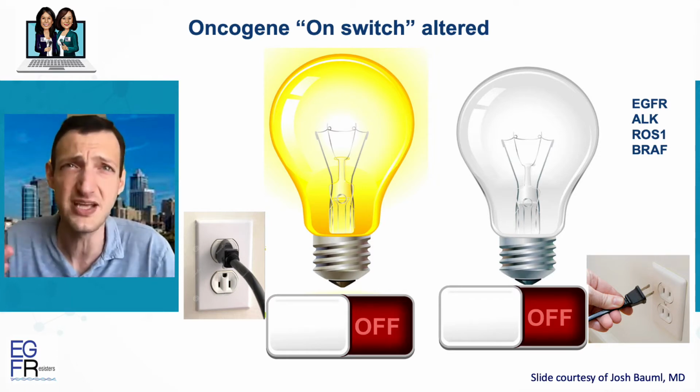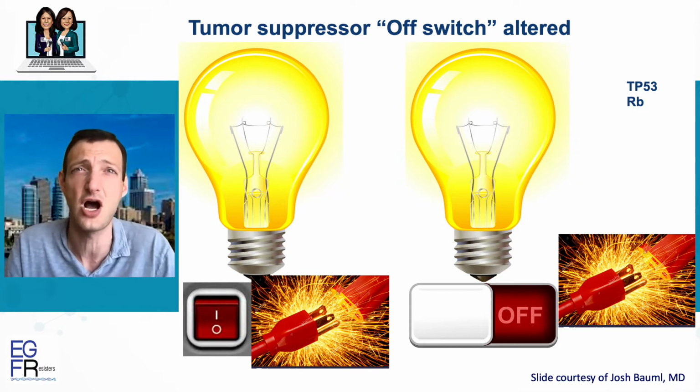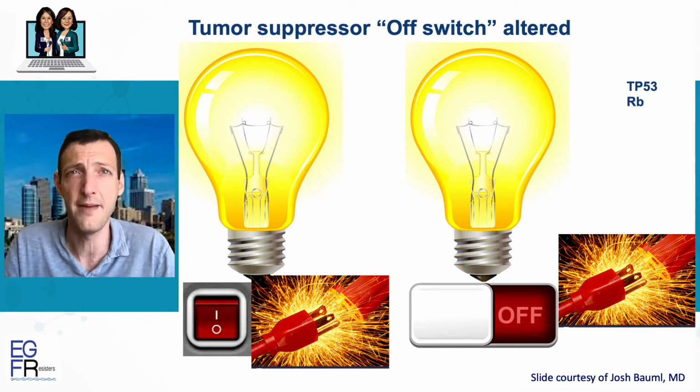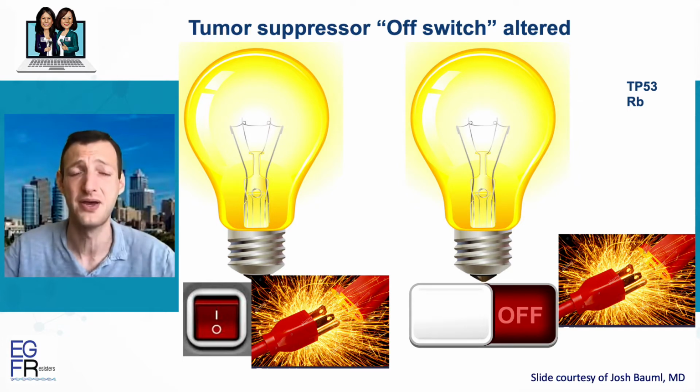We also will sometimes hear about things like TP53 and RB. We sometimes talk about that when we're talking about small cell transformation in EGFR mutant lung cancer. These are what we call tumor suppressor genes. These are a little trickier. These are not an on switch. They're actually an off switch. They're the body's off switch to make something stop.